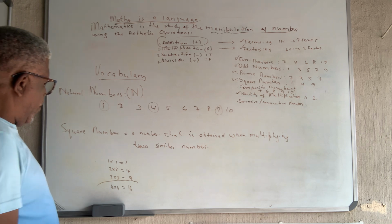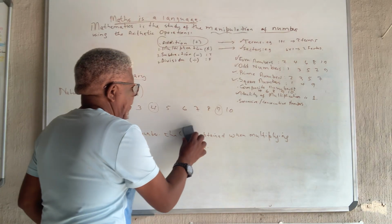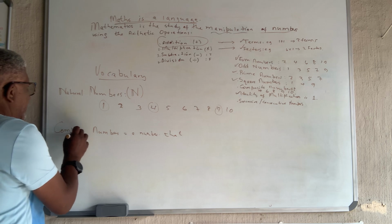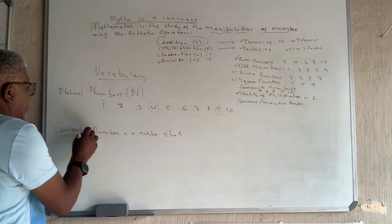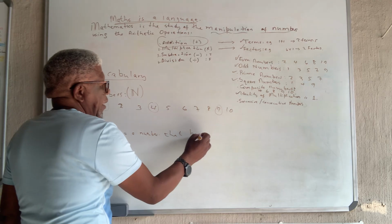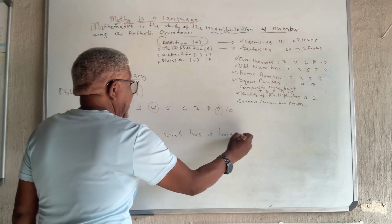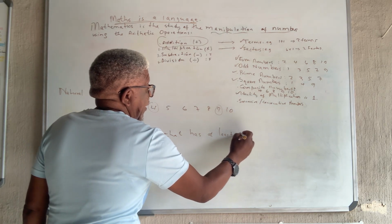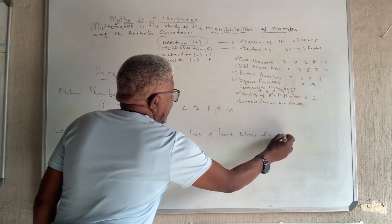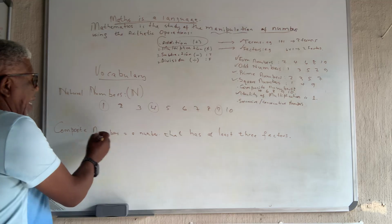And then we've got composite numbers. Vocabulary, very important. A composite number is a number that has at least 3 factors. So a composite number cannot be a prime number.